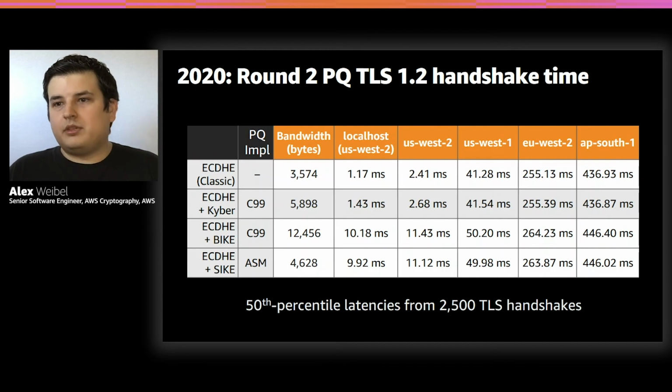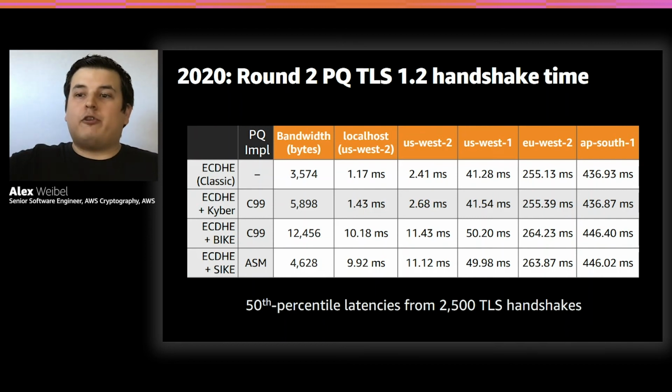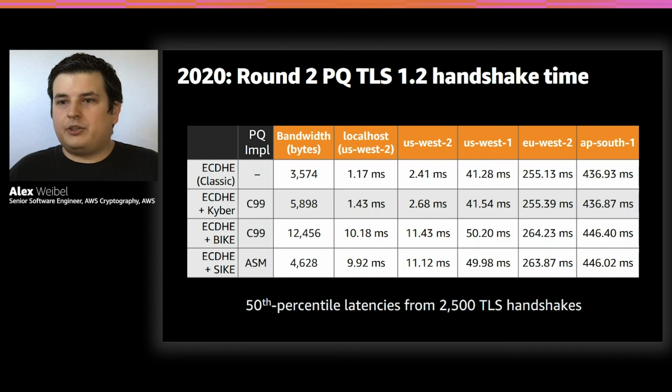For all the columns, the client remained in the US West 2 AWS region, which is in the state of Oregon. And the servers were moving further and further away for each next column. The SIKE algorithm used optional assembly optimizations in its implementation on both the client and server side.